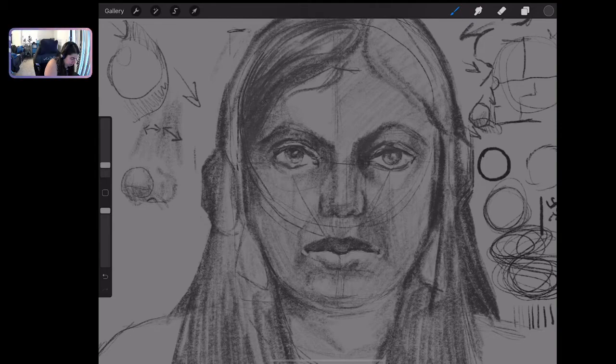If you want to draw curly or more natural hair, you make little curls with the side of your pencil, but they're still in clumps, so you have to organize it.